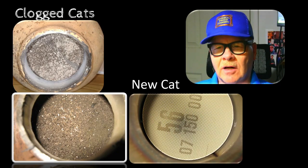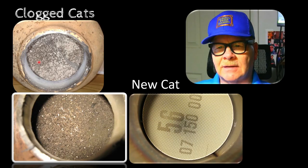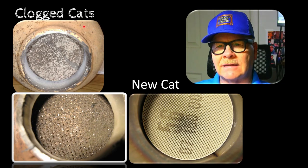Now this is what clogged cats look like. I took these pictures myself in the shop. That vermiculite stuff, that blanket that's around the outside, sometimes will start to come apart, and parts of it will get in here, and it'll chunk up and all that.